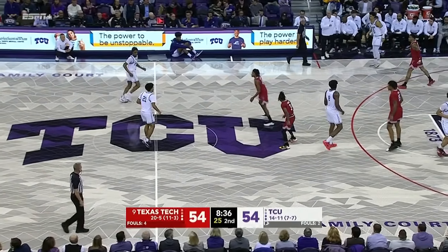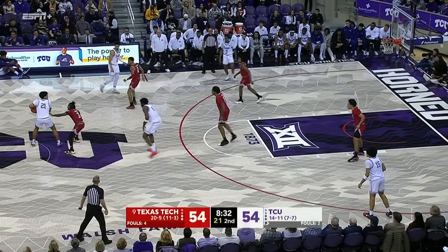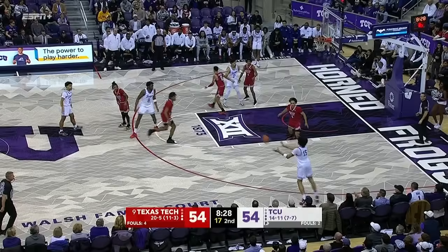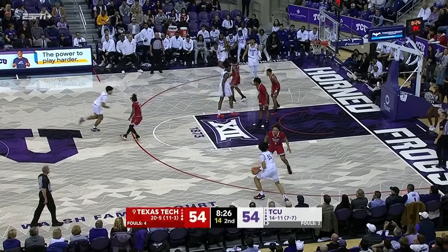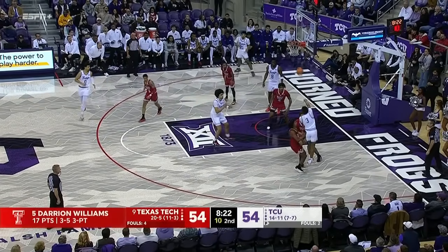Transition defense. Both teams like to run. Both teams shoot threes in transition. You've got to find Darian Williams and Chance McMillan. Noah Reynolds has been quiet. He's been Mr. Big Shot for the Horned Frogs. 3 huge go-ahead buckets this season.